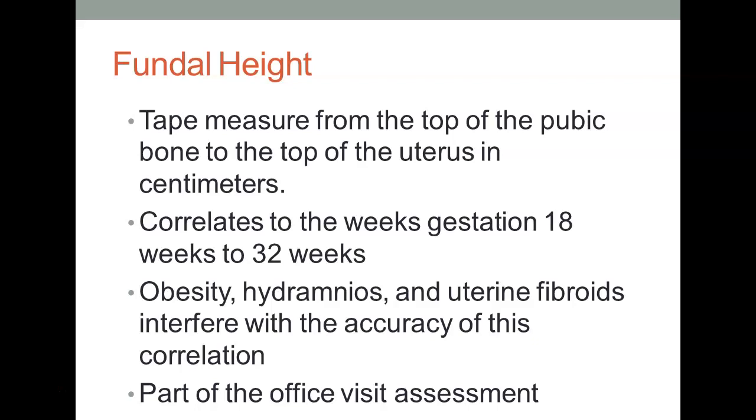This measurement will correlate to how many weeks gestation the woman is pregnant between the weeks of 18 to 32. So it doesn't correlate before 18 weeks. It doesn't really correlate after 32 weeks. But it is a good measurement to make sure that the baby is growing on track. If your measurement is 20 centimeters of fundal height at 20 weeks of pregnancy, then your baby should be about 20 weeks in their growth.